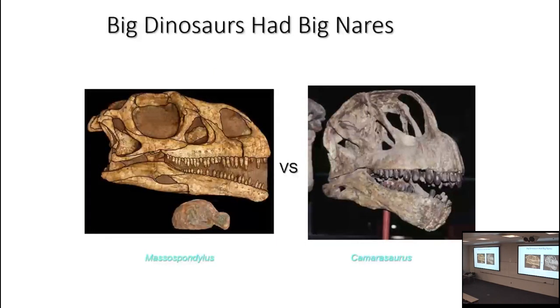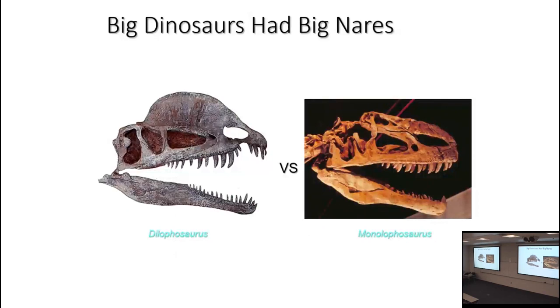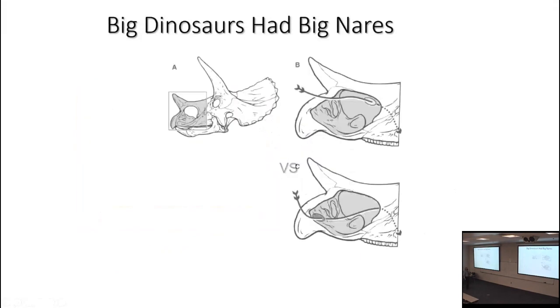And it's notable that all big dinosaur groups, so all groups with big dinosaurs, get bigger nares, both ontogenetically, from babies to adults, and phylogenetically when we get larger forms. So there's sauropodomorphs, here are theropods, here's a small ceratopsian and a big ceratopsid, and in all cases the narial region gets really big and elaborate.